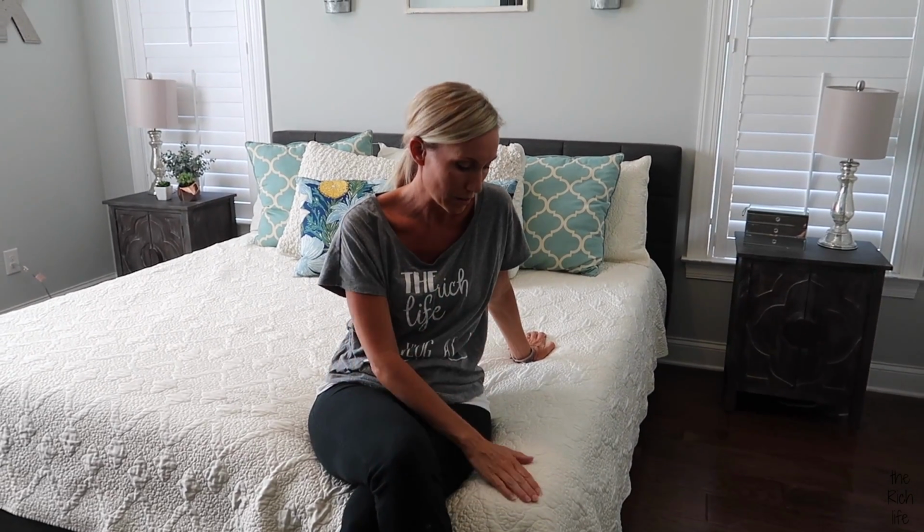So anyways, the bed's amazing. It took me about a night to adjust. And now I love it. It sleeps great, guys. It feels really, really good at night. It's firm, yet conforming to your body. I love it. It took me not long to get used to it either. And I'm sleeping so well on it.